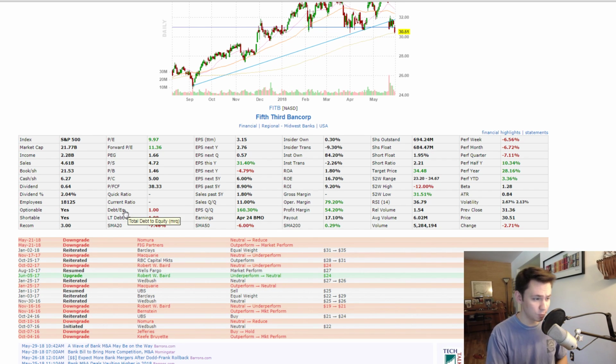Another one you might want to pay attention to is the total debt to equity ratio. This is how much debt the company has relative to the market capitalization. Fifth Third has a 1.0 ratio of debt to equity. They have about $21 billion in debt and they're also worth a $21 billion company. That might be a little bit scary, and that's why the number is red here, indicating the debt to equity ratio is a little bit high.